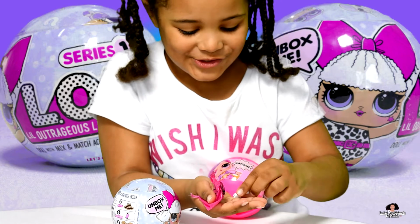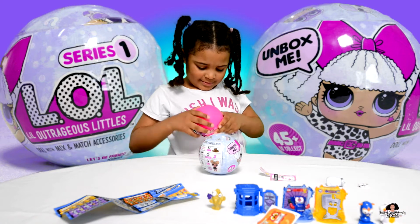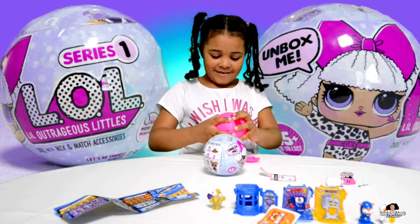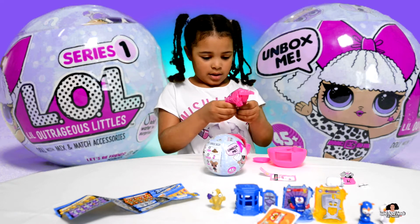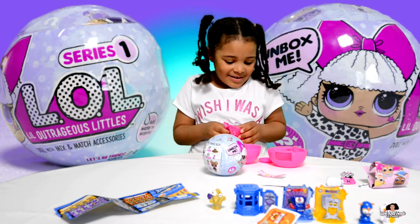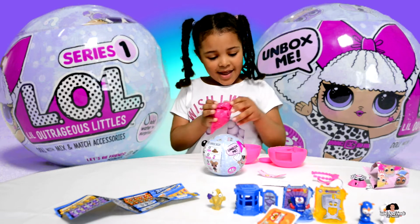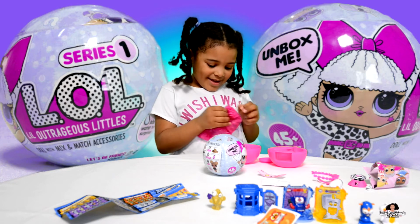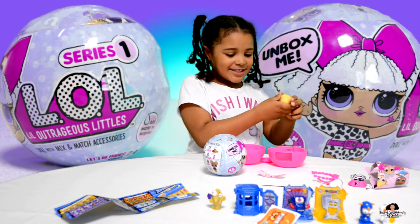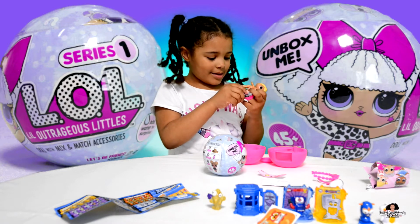Boy, there are little shoes. The pink one, you say? Let's wait and find out. How was that? And it has a cookie and light. Wow! I got a little dog. Yeah. Wow, they look cute, don't they? Yeah. We have to dress it up, huh?